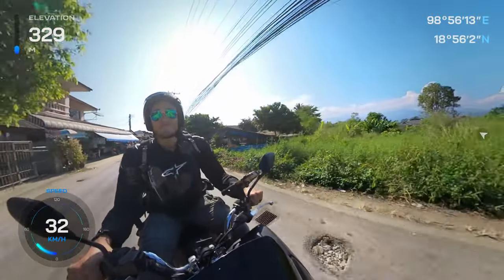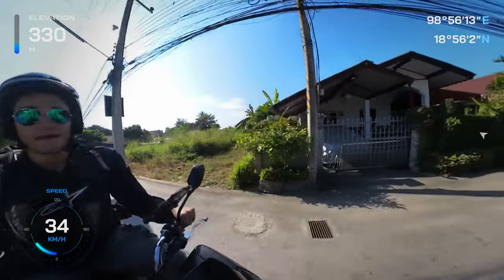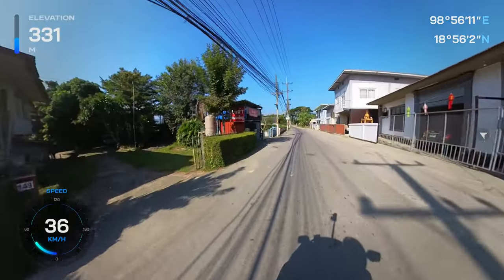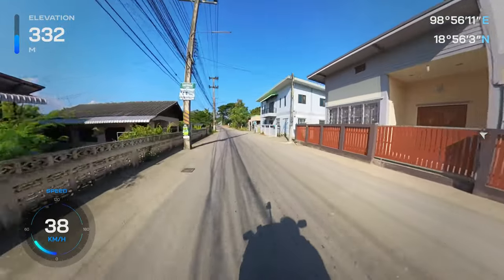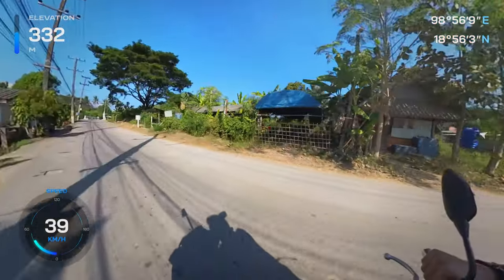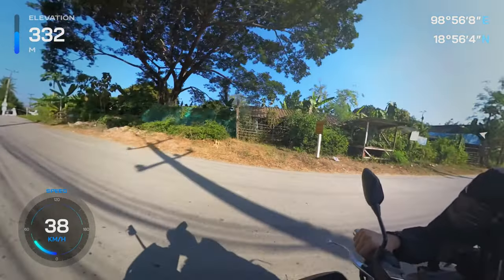There's loads of coffee farms in this region. So we're gonna get good views, good viewpoints with cafes and delicious coffee. And of course, the north of Thailand produces a lot of food, so lots of fruit trees. We're gonna have delicious food, fruit, and coffee.